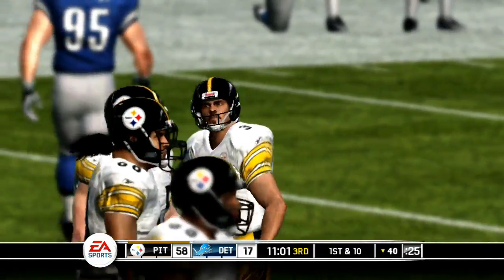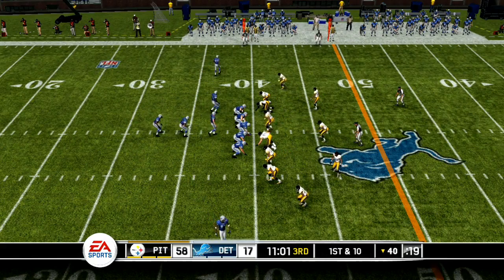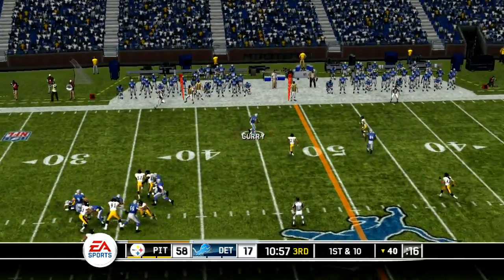Those have to be the worst. You think you hit a good ball. It's between the uprights. You're ready to celebrate, and that thing clangs off the crossbar and comes back at you. Oh, those hurt. Throws it short.